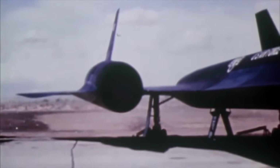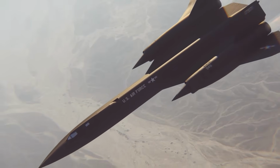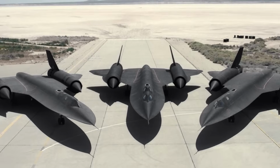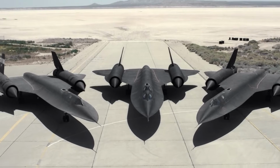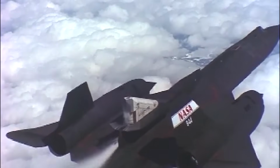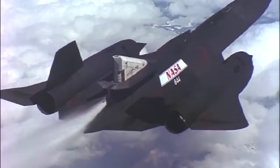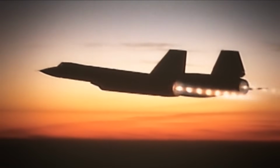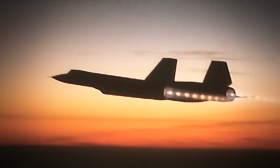The SR-71 was retired twice. The first retirement came in 1990, driven by budget pressure and the argument that satellites and other reconnaissance platforms had made the aircraft redundant. The operational crews who flew it disagreed with that argument, and events after the retirement produced some evidence that they were right. The aircraft was reactivated in 1995 when operational demands arose that other platforms could not meet.